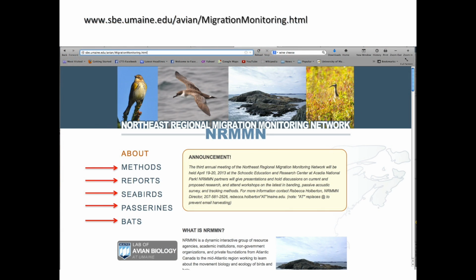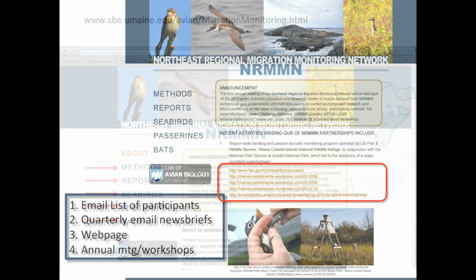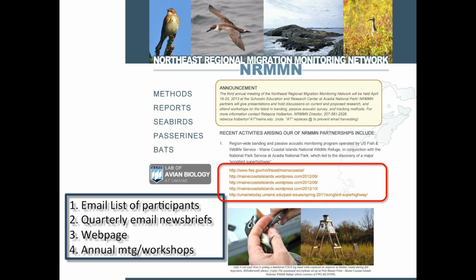We have a web page, and on the web page then we have where people can upload descriptions of methods, standardized protocols. We post reports of studies as they get written up. We have them broken down by resources that might be available, papers, etc., on the different taxa. And then we also have another set of pages where we feature groups that we have websites. Each group can post updates and that sort of thing.